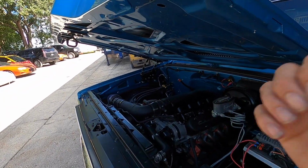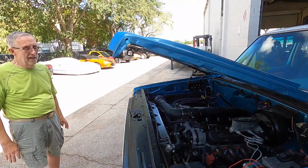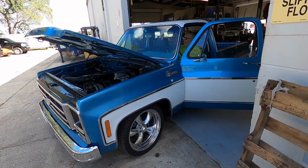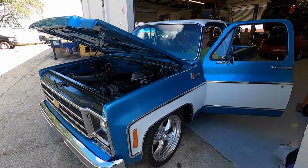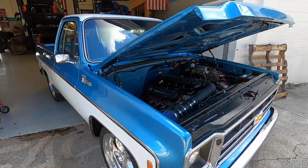We're still running stock injectors. We actually just maxed them out, but very nice setup. It's got a great sound. Actually, how about this? Fire it up for us real quick? Sure. That's easy for it. But definitely a very nice work of art here.